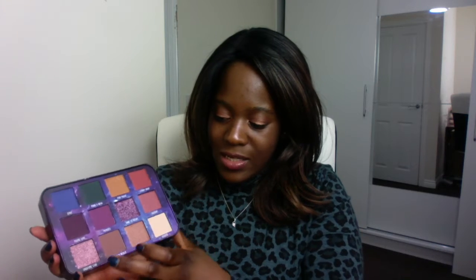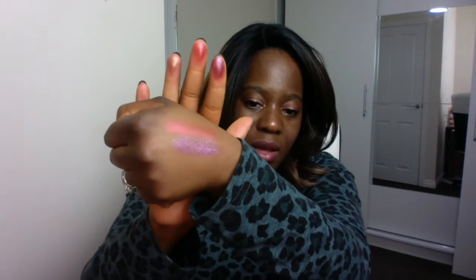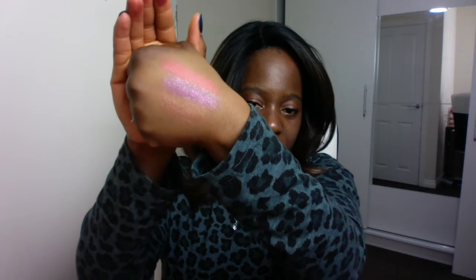Very big pans, and you have a variety of what looks to be foiled glitters here and here, shimmers, and your mattes. So I will swatch a few of those for you. I'll swatch Starry Night, Dare to Dream, and also Cosmic Love. So Starry Night's at the top here, a rust colour. Dare to Dream is this purple, so that was the glitter one that I showed you. And then Cosmic Love is the gold shade at the bottom here. So yeah, it's my first time using shadows from Primark, so I'm looking forward to how they work on my eyes, how long they last, and how easy they are to blend.